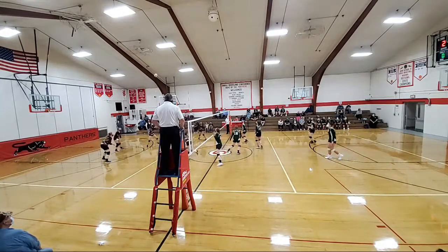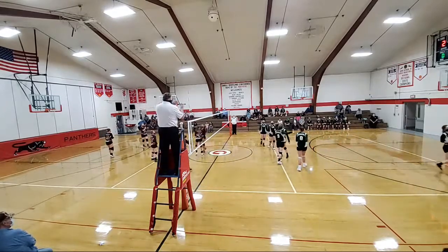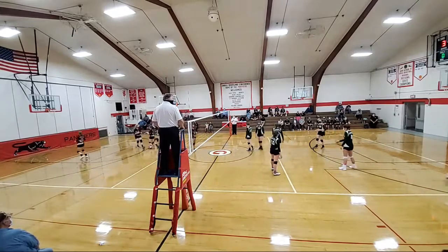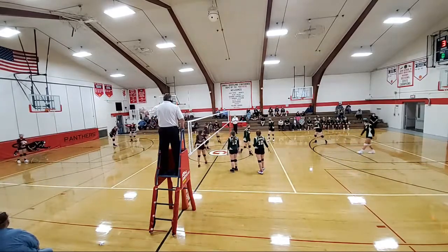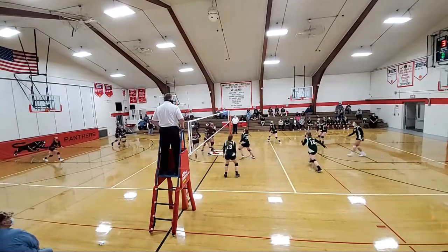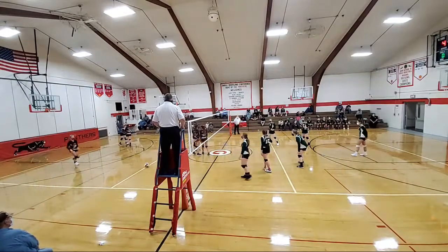Milky's serve is over, received by 10, set by 14, spike from 5. That will be received by Erica Falkenberg, and will go into the stands. 7-3, Lancers lead by 4. And number 12 will be serving for Gilmanton. The serve is over and in the gap. 7-4, Lancers lead by 3. 12 continues to serve.